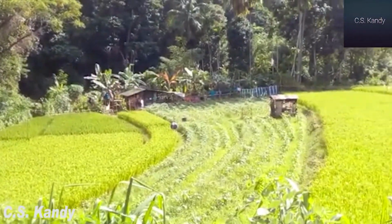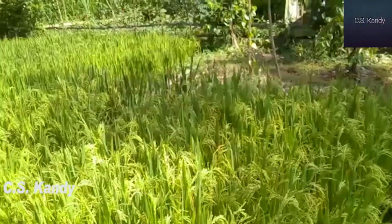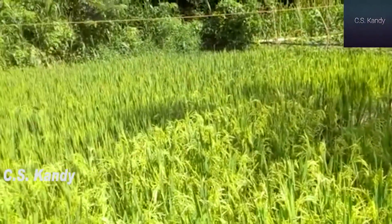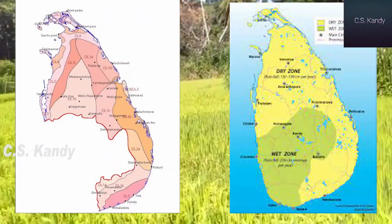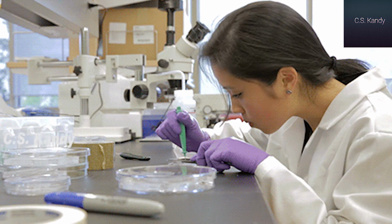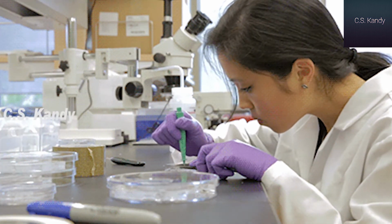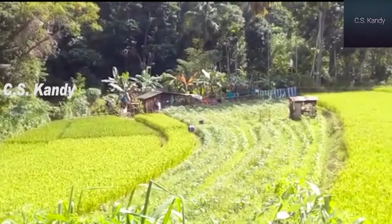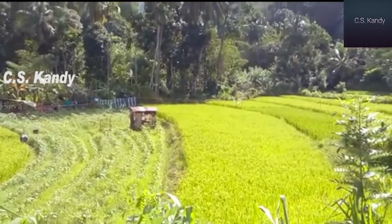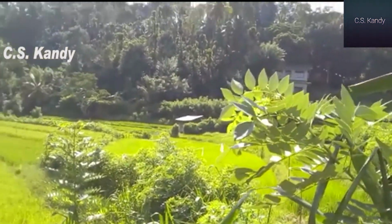The potential yield is fairly good compared to similar varieties and varies about 50 to 60 bushels per acre. It is cultivated in both the dry and the wet zone. Scientific studies have found evidence of medicinal properties useful for the treatment of diabetes and oxidative stress. Further, it is a good source of zinc. Consumption with the bran is important in obtaining such valuable nutritional and medicinal properties.